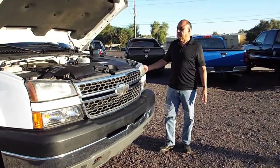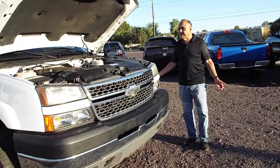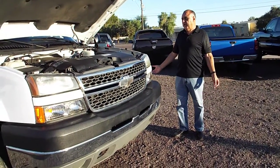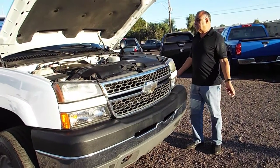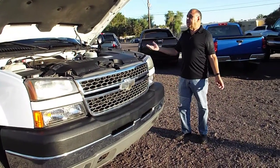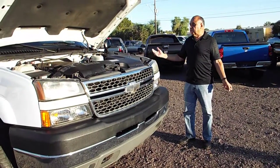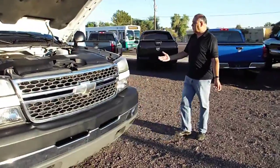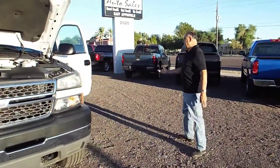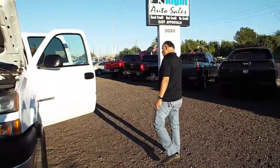I'd like to start out today by showing you this 2005 Chevrolet Silverado 2500. It has a V8 in it with a Vortex engine. It's got less than 110,000 miles on this truck. This is a beautiful truck. As you can see, it's got excellent tires and rims. This also has the four-door crew cab in it.